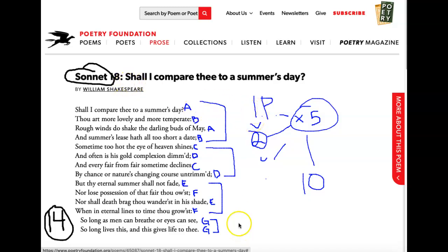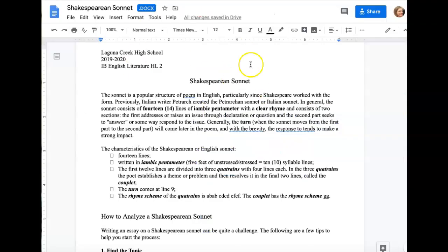This has iambic pentameter, 14 lines, A, B, A, B, C, D, C, D, E, F, E, F, G, G rhyme scheme. And we're going to start looking at something a little bit more sophisticated that doesn't just have to do with counting. Man, it took me a minute to get over here, but I'm here now.